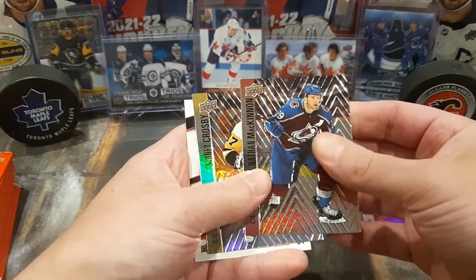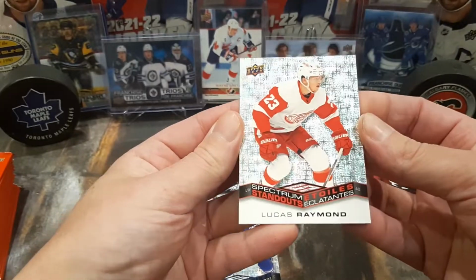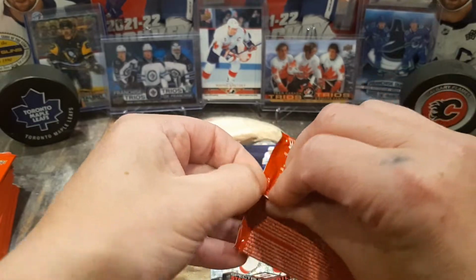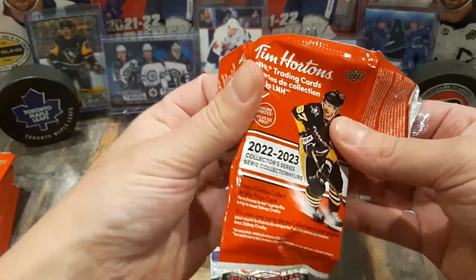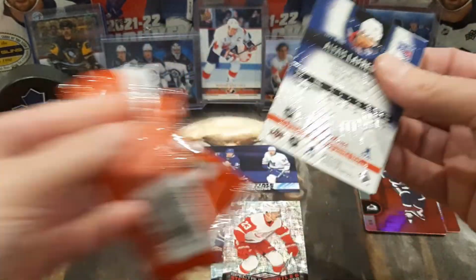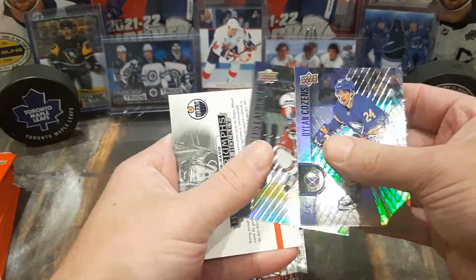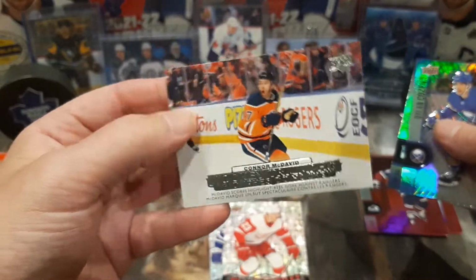old-timers show up. There's a MacKinnon, Crosby base, and a Lucas Raymond Spectrum Standout. That is a sweet, sweet card. I'm going to hold those ones up in the middle just because they look really, really cool. But pulling any type of redemption is going to be insanely hard. I think 2 years ago, I pulled the NHL Live, where I got the subscription free for a year, which was really nice. Cousins and Lafreniere. And we got Connor McDavid for the Hockey Triumphs, which is very nice.